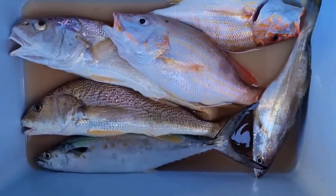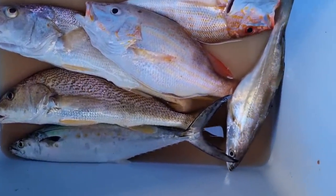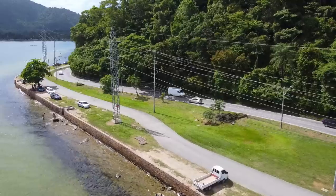Oh, this is what the catch looks like. Two redfish, two coco, a small salmon, and a carrot.